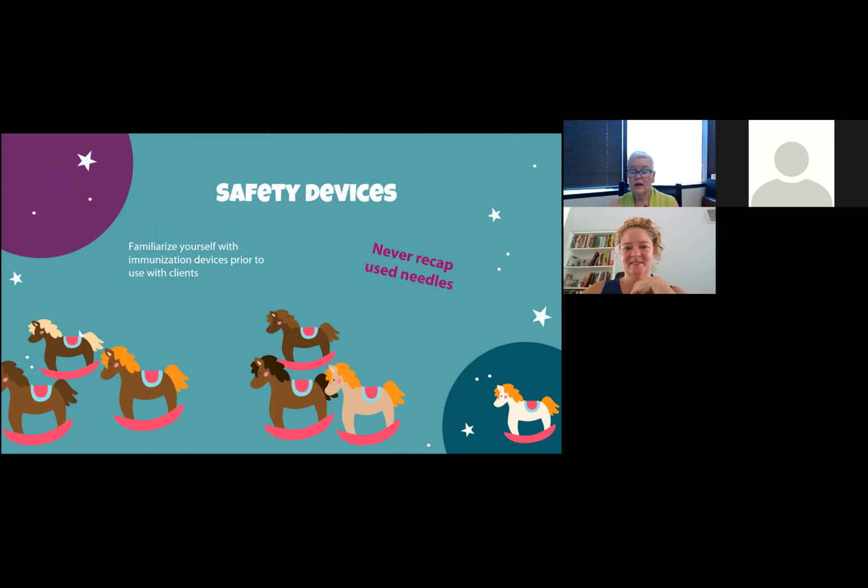Safety devices. OSHA also requires that your organization provides you with a safety syringe. OSHA also requires that staff evaluate which safety syringe is best for their organization. And so there are several out there on the market. So whichever one works best for you, familiarize yourself with it, practice with it if you need to, and never recap a used needle, never.